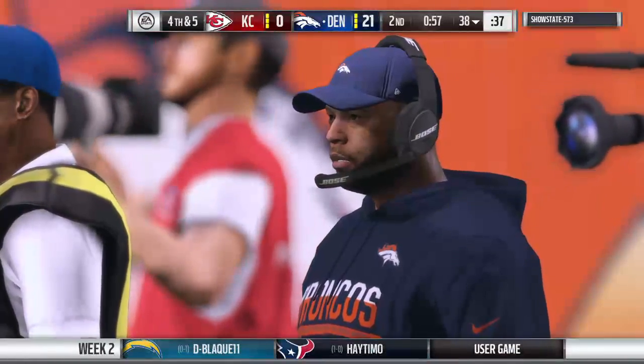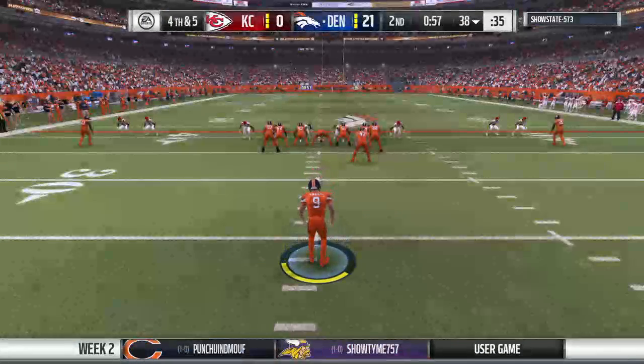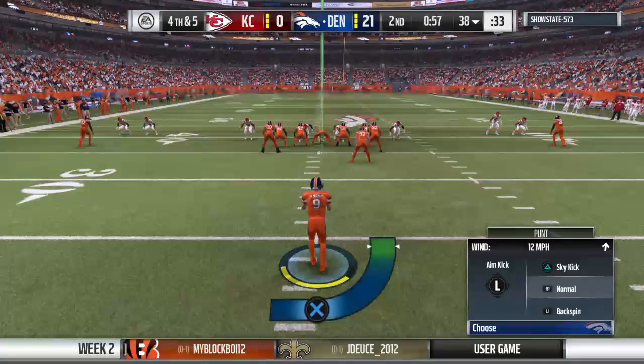As tight ends go, he might not provide the super flashy plays very often, but he's pretty reliable. Usually an excellent target and normally catches what's thrown to him, but he didn't on that play. On fourth down, here's Brian Anger now to kick this one away.